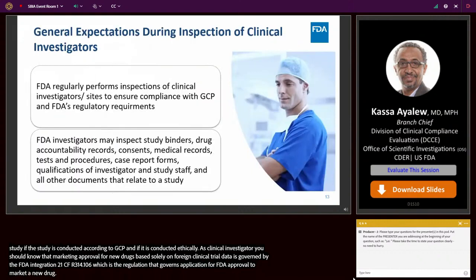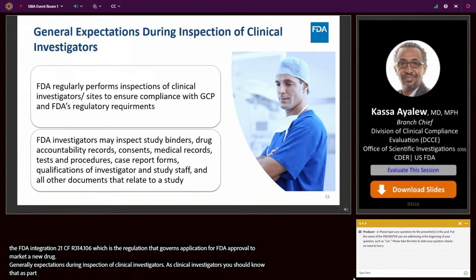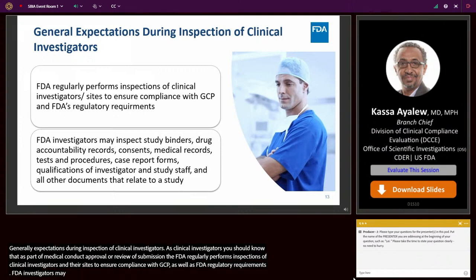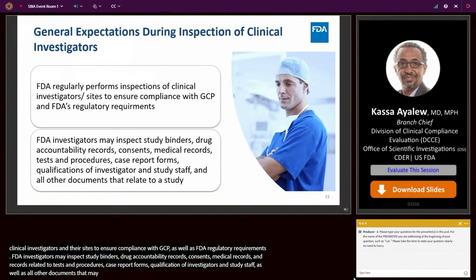General expectation during inspection of clinical investigators. As clinical investigators, you should know that as part of medical product approval or a review of submission, the FDA regularly performs inspections of clinical investigators and their sites to ensure compliance with GCP as well as FDA regulatory requirements. FDA investigators may inspect study binders, drug accountability records, consents, medical records, and records related to tests and procedures, case report forms, qualification of investigators and study staff, as well as all other documents that may relate to the clinical investigation.